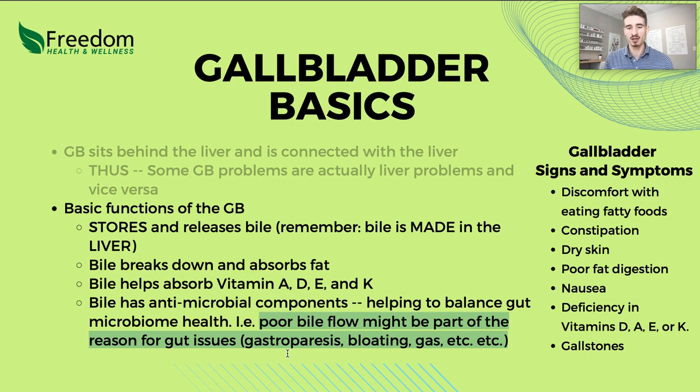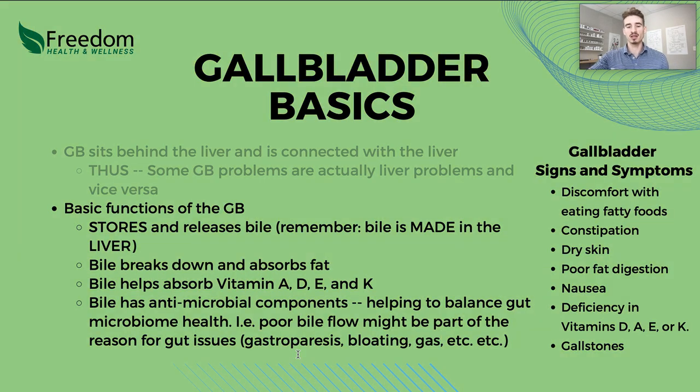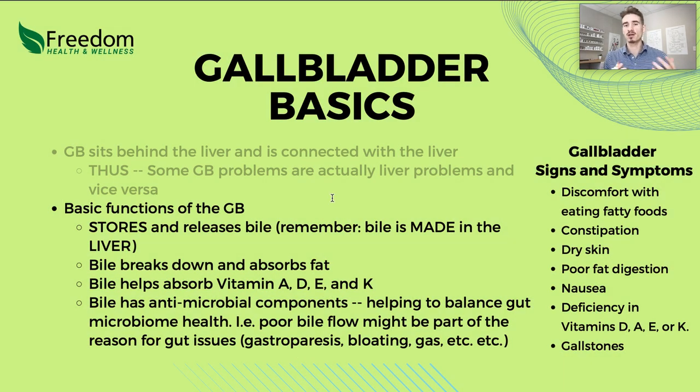Gastroparesis is a big one. We'll make a video on that, but essentially gastroparesis is where your food is not moving through your digestive tract, and that's usually an issue with your gallbladder function and bile health. And that's something that your body can heal from and reverse. Bloating and gas are very common gut issues that come from bacteria and or fungal buildup. But one of the things, again, that can create that environment is poor bile flow.